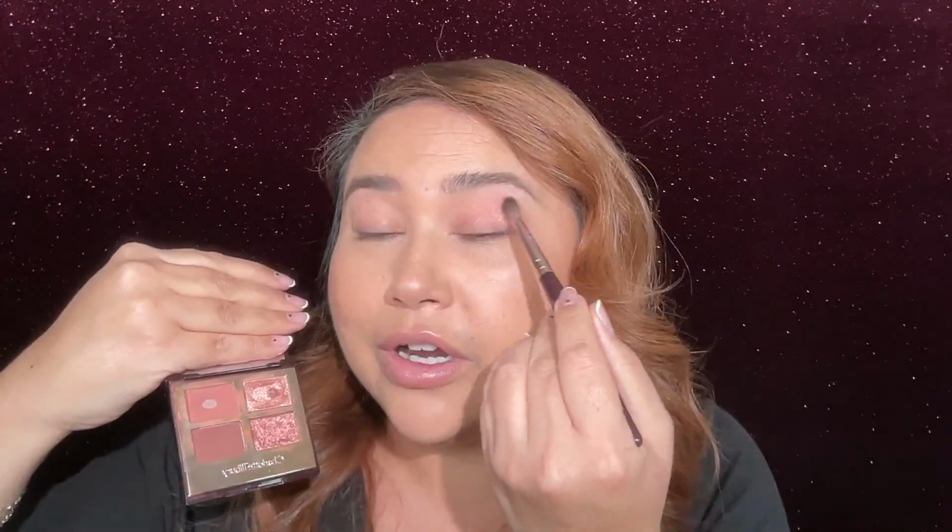So I'm going to start off with the prime shade, and I'm going to just lightly dust this all over the lid, into the corners, and kind of going up and out, just like that. Just so I get an all over wash of color, just like that, a little bit of shimmer. And this palette has a mixture of sort of frost, matte, as well as sparkle, so you get all the different textures.